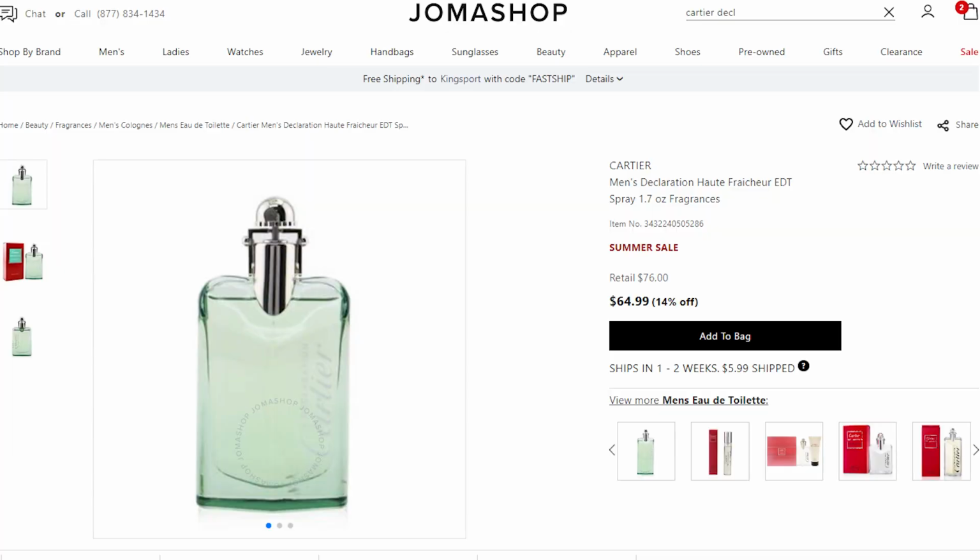But if you've been waiting on this to be discounted, now you can find it discounted, just not a crazy amount. Don't hold me to this, but I think as of filming, you can get it for like 65 US, something like that. Let's check out the presentation really quickly and just hop right into the scent.